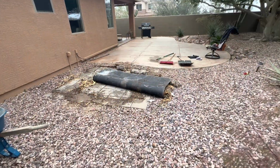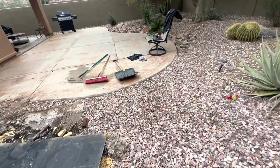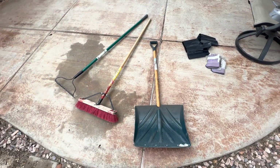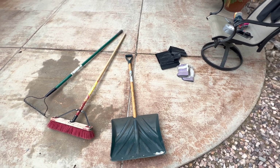The actual hot tub itself is removed, all the frame is removed, taken out most of my tools and brought in a few cleanup tools. Snow shovel, very important to have. A good idea to spray it down with bleach after you use it for this, because of all the rat droppings, you don't want any viruses on there. And broom and rake, do the same thing after you use them.